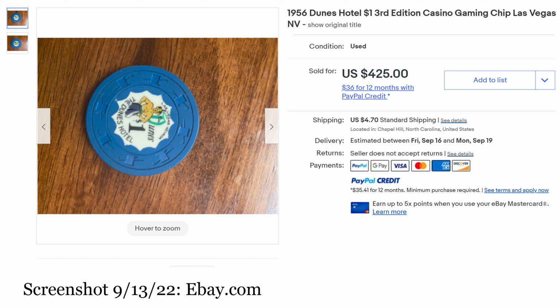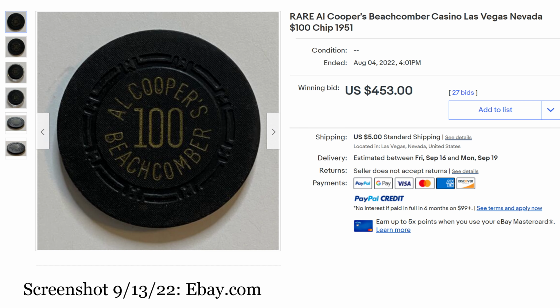So, Dunes, this looks like it's in pretty good condition, $1. I've always loved this clean design and that shaped inlay. Obviously, you can see a THC mold right here with this blue $1, which is very iconic for Las Vegas. You could argue, California-style colorations on this. $425, lovely Dunes chip.